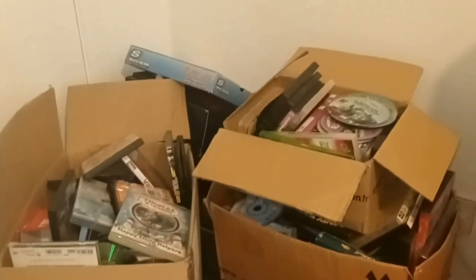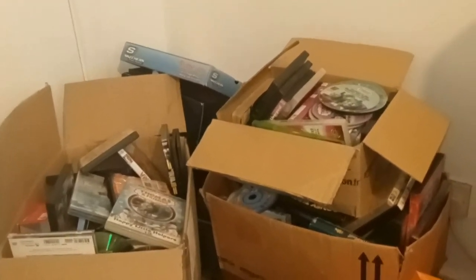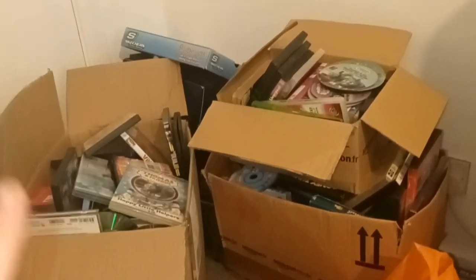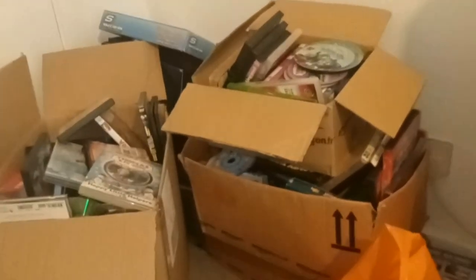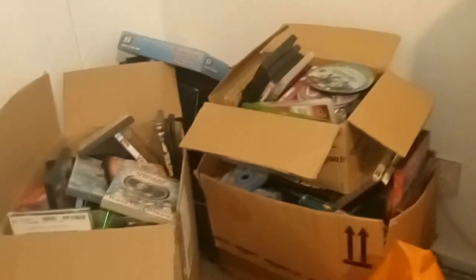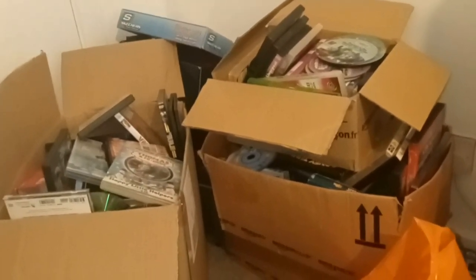So this summer, my mother is getting new internet installed in her house. And in order to actually go forward with the installation, wiring needs to go through my old bedroom, which meant I finally had to clean out all my old stuff after moving out 8 years ago. And this is the result.